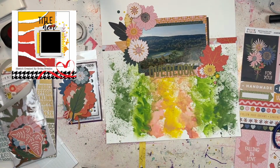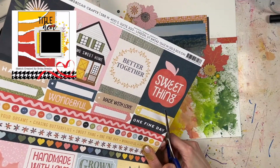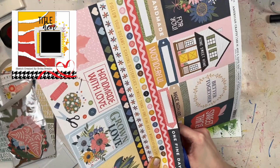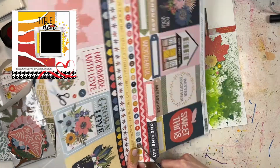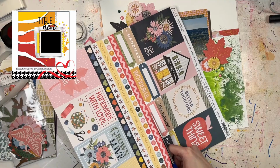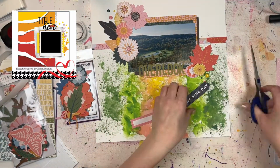Obviously I got a little distracted as I was trying to cut out those little journaling spots from this paper. I'm going to do some of the ones on the bottom. They all have little arrows, so I'm going to cut out 3 of those so that everything is uniform. One of them is going to have the word wonderful in it, and then the green and the pink is where I'm going to do my journaling. So I'm just cutting them out by hand.